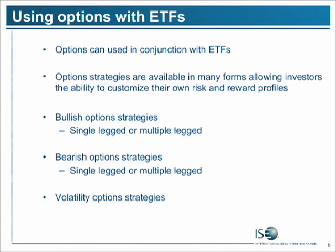You could even use spreads. Bearish strategies, again, you could use spreads. And you could also create vol positions. So what's a vol position? It's a different topic for a different day.